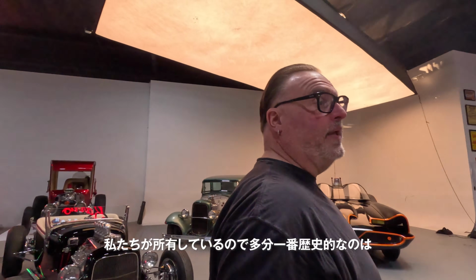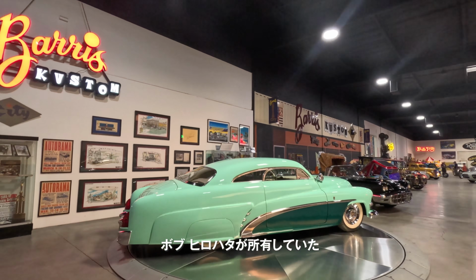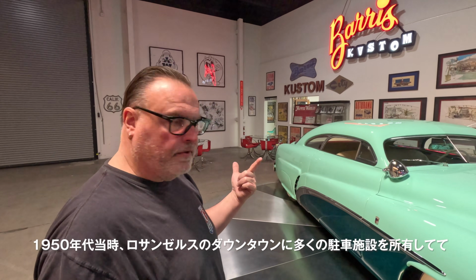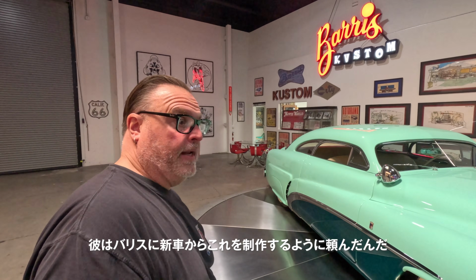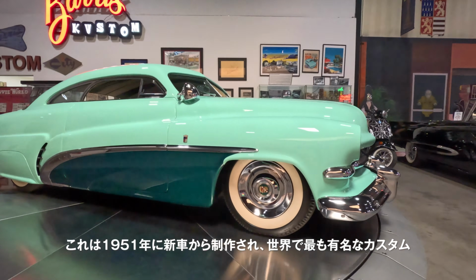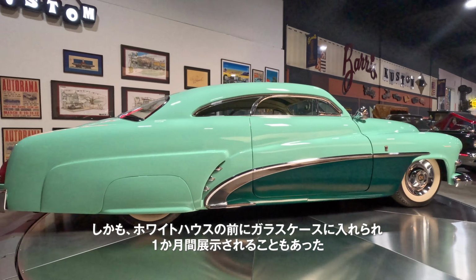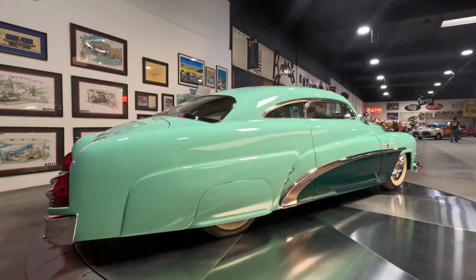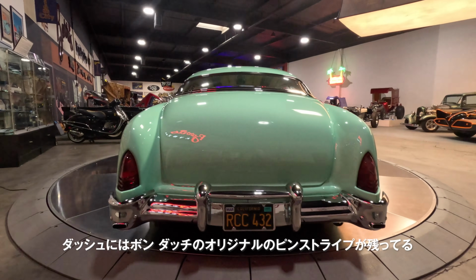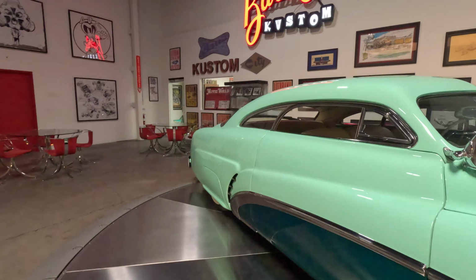Random, weird. Probably the most historic car we have here is the Hirohata Merc, who was owned by Bob Hirohata, who owned a lot of parking structures in downtown LA at the time in the 50s. And he commissioned Barris to build this from a brand new car. So this was built from a brand new car in 1951 and is regarded as the most famous custom in the world, traditional custom. This was even in a glass box in front of the White House for 1 month. Yeah, it's the only custom car in the National Registry. Yeah, so very famous. All the original Von Dutch striping on the dash is still there. You can go through it, it's okay. Peek inside. You sure? Yeah.